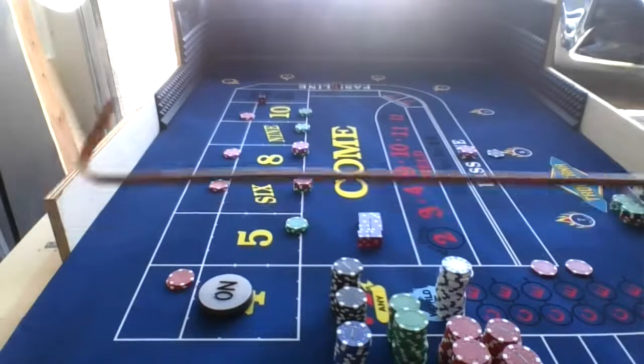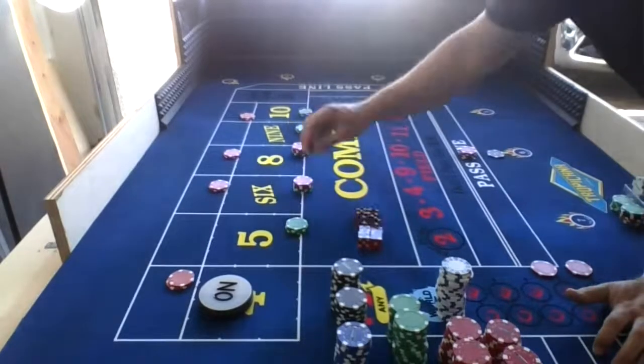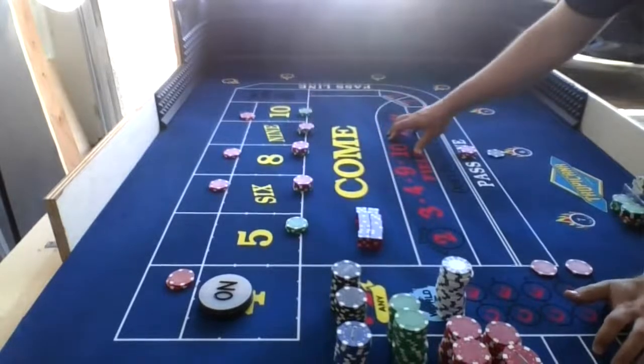4, 5, 9. He escapes a deep toss. My target is right there. That one hit way back here. 4, 5, 9. All right. So 9 pays 105. 105, and we're just going to stack it. So now we're up to 180.